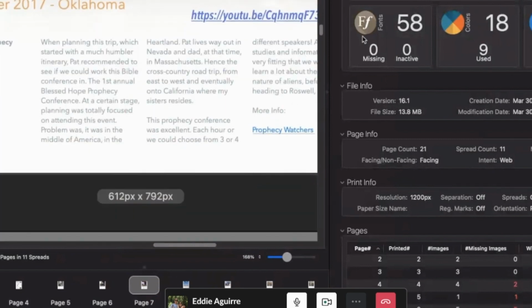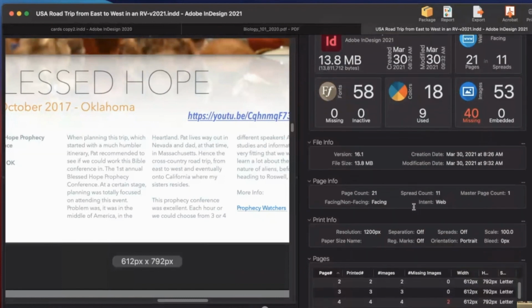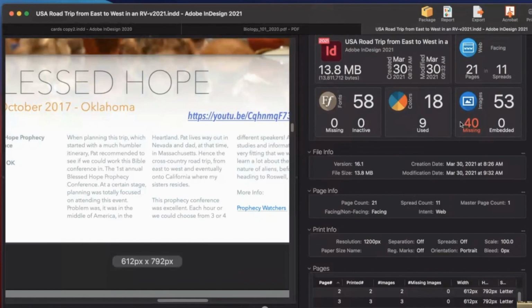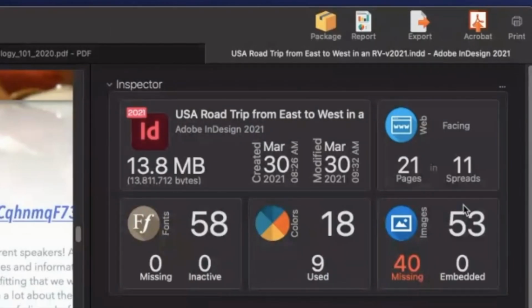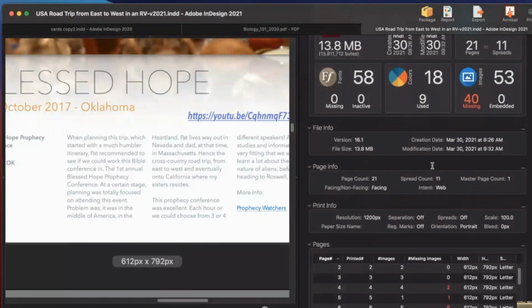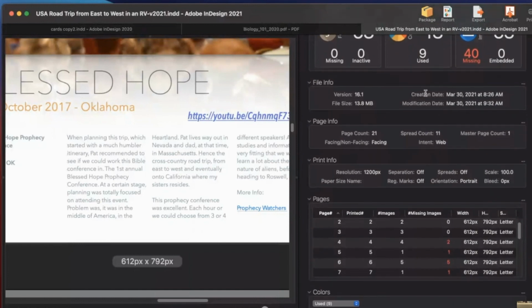Again, here, we have an inventory view that displays a lot of the document details in depth. We have this first, what we call an inspector, which is meant to give a visual representation of what's going on in the document. At a glance, you can see if there's missing images, if there's embedded images, things like missing fonts or inactive fonts. It goes into more depth into the file info here. Page info, all this is customizable.